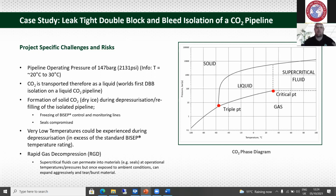So that process where supercritical fluids can permeate into materials such as seals at these operational temps and pressures, but once exposed thereafter to ambient conditions can expand aggressively and tear and burst material. So those were the things that we really needed to consider and spend some time on trialing and qualification testing prior to traveling to site.